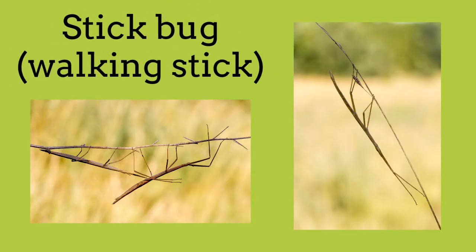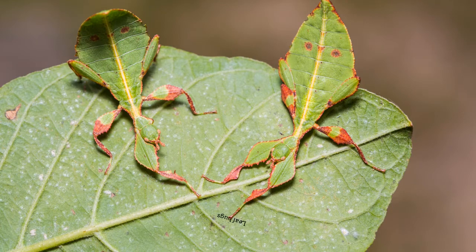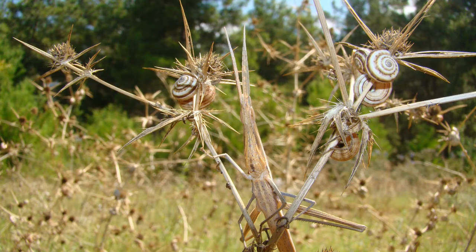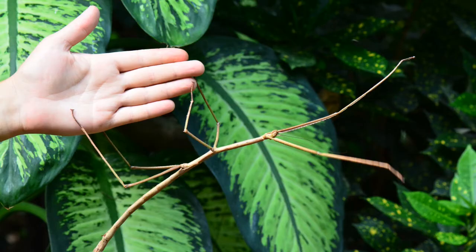These are stick insects. They inhabit every continent but Antarctica. They have adapted to blend into their environment. Like leaf bugs of the same order, stick insects use their natural appearance as camouflage to avoid predators. Can you see this stick bug? With a possible body length of over 30 centimeters, stick bugs are the longest insects in the world.